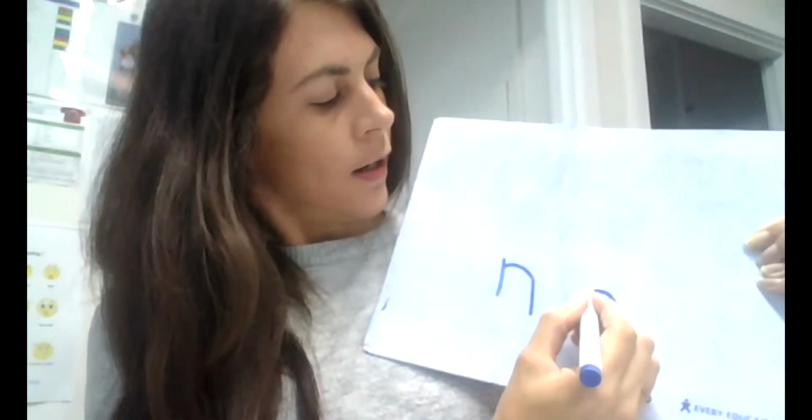Okay. And the net has a little bit of a stick poking. We never want to have a long stick, otherwise it could be the letter H, and we don't want that. Okay, and then those are our letter formations.